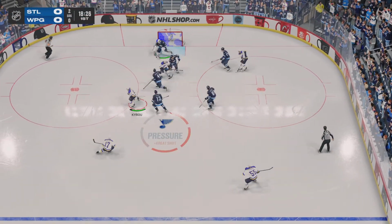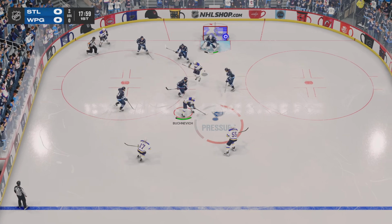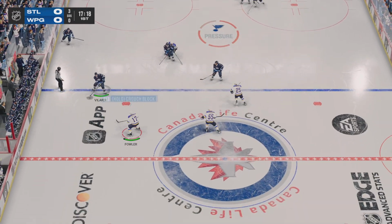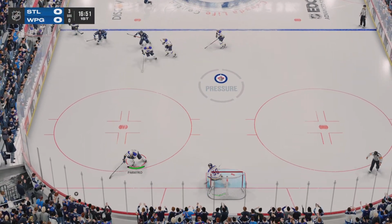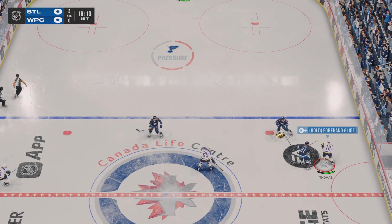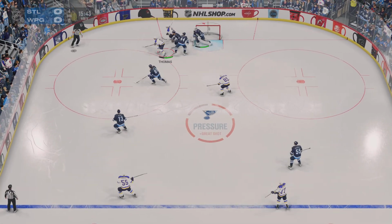Swoops in off the wing to grab the puck after the centerman tied him up. Save made by the goalie. Morrissey's got it in the defensive end. The Jets take it across the line. The Blues gain possession along the wall. Right up the gut. Here they go. Shot! And that one's stopped.